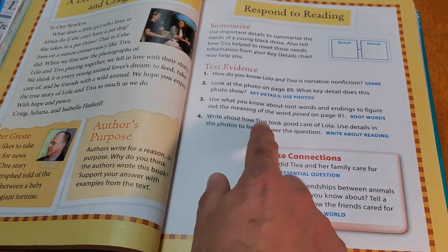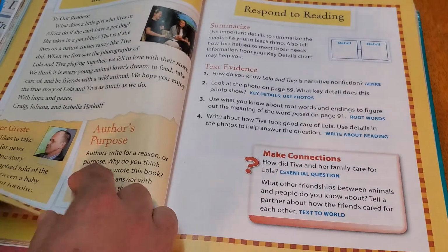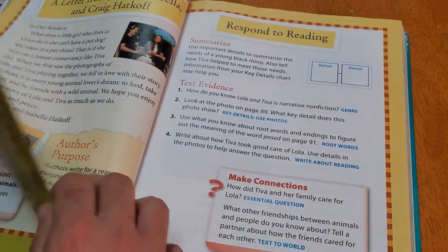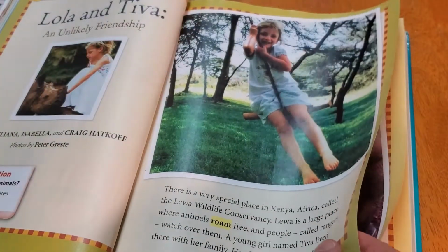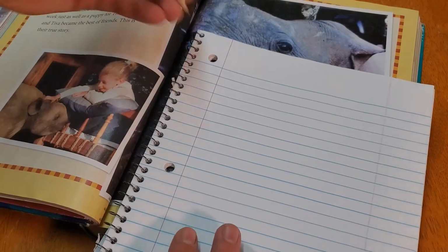Write about how Tiva took good care of Lola. Use details in the photos to help answer the question. So let's go into the story and let's look for how she took care of Lola. Well, first, I guess we need to say what we're going to talk about.